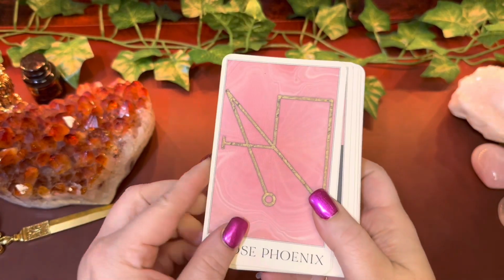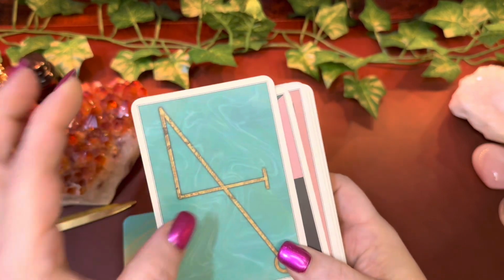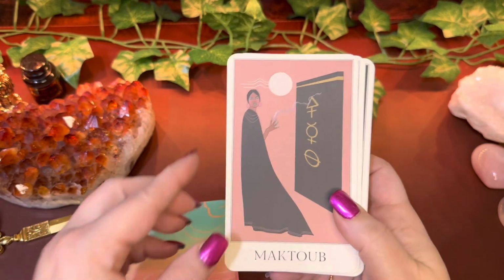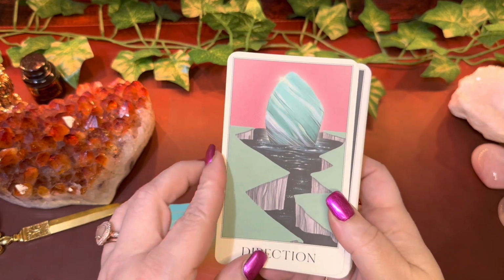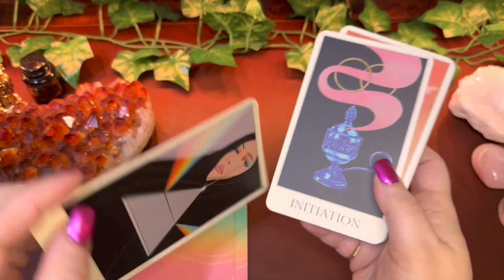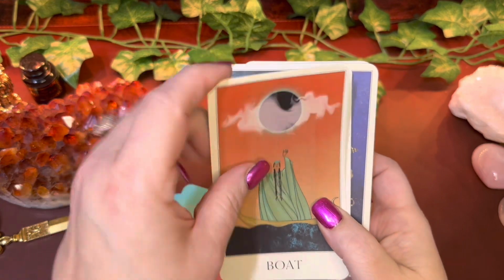But this deck is so friggin' cool. The cardstock is beautiful. This just feels like such a luxurious deck. The coloring is right up my alley. The keywords are outstanding. Oh my goodness. I am in love with this deck so much.